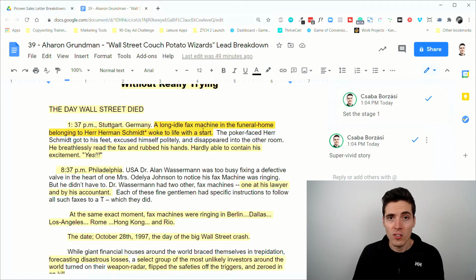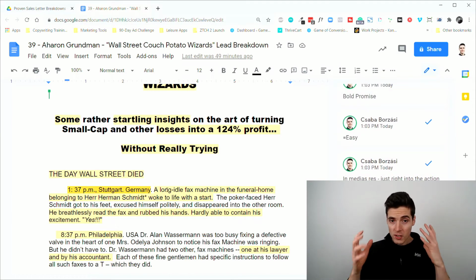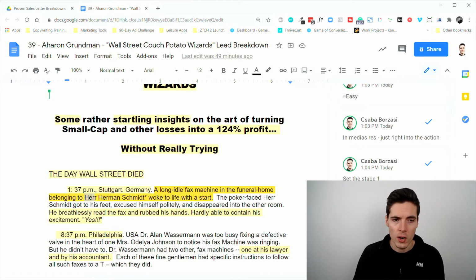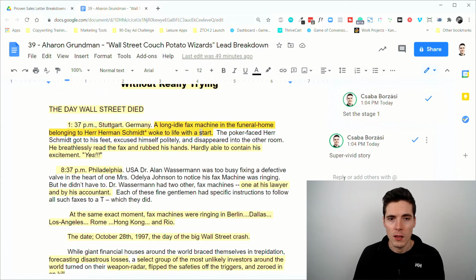It's a super vivid story, and the more vivid you can paint your stories, generally, the better they're going to do because it's more believable. Maybe some people might lose interest if this sort of thing is not interesting to them, because you have to remember: what's a fax machine, what's a long idle fax machine, what does it have to do with the funeral home? Hermann Schmidt already has a non-American name, like Herr, which is like Mr. in German, woke to life with a start. So it's a mouthful, that's true, but it's still a super vivid story, and usually it's great to do these types of stories.